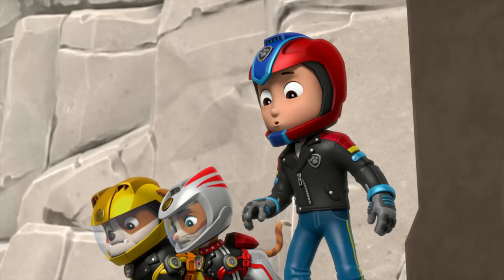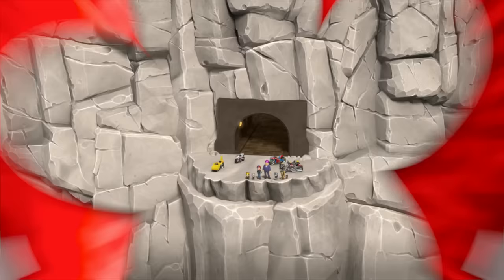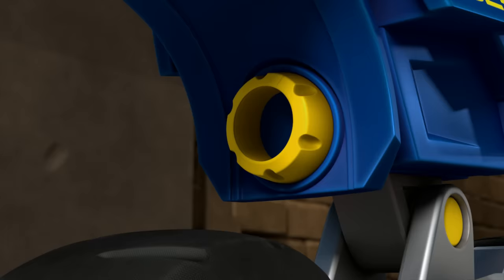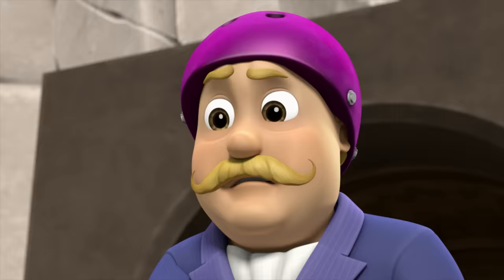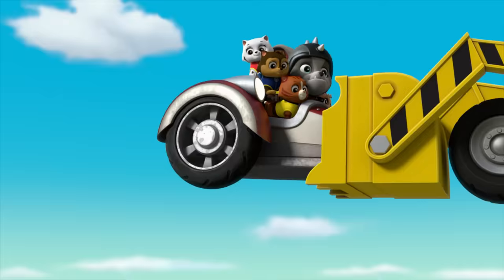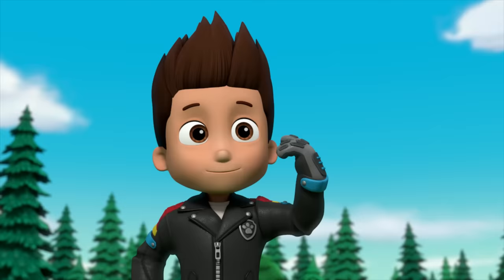We've got this! Chase! Rocky! Chase is on the case! Green means go! Dodge. Detach! Rocky, special delivery! Gotcha! Yay! Whenever your kitties are missing, just yelp for help.